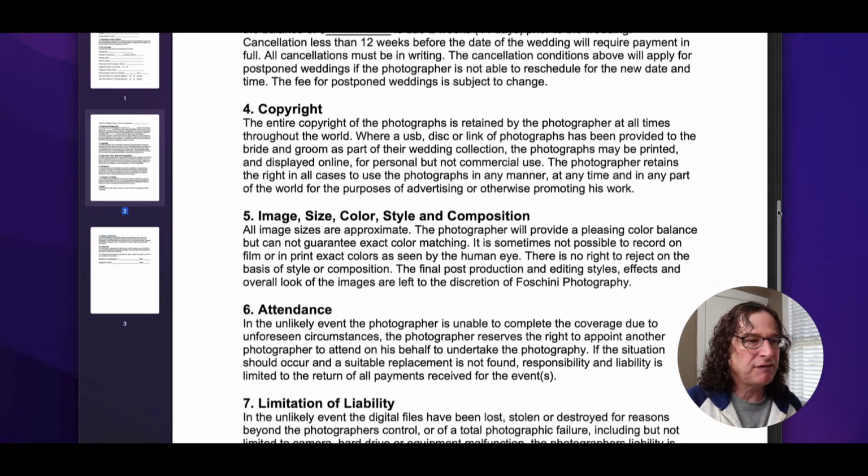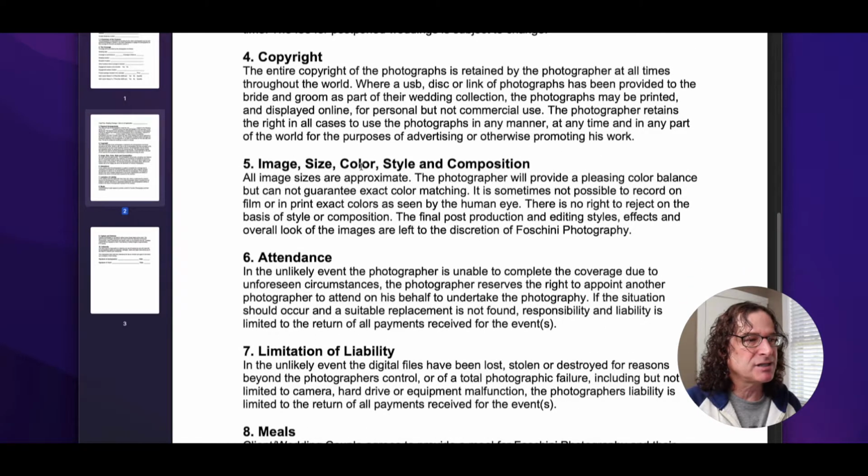Okay, Section 5 over here. Image, size, color, style, and composition. All sizes are approximate. The photographer will provide a pleasing color balance, but cannot guarantee exact color matching. It is sometimes not possible to record on film or in print exact colors as seen by the human eye. There is no right to reject on the basis of style or composition. The final post-production and editing styles, effects, and overall look of the images are left to the discretion of your business right there. Okay, so that's pretty much straightforward.